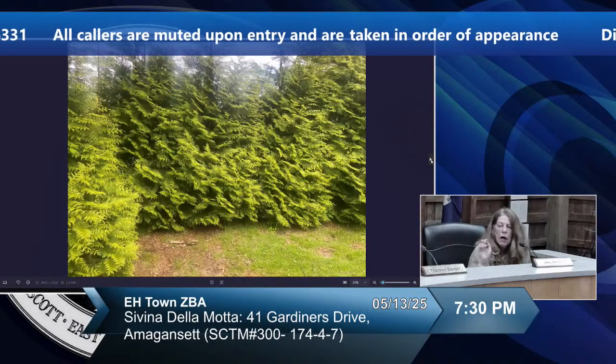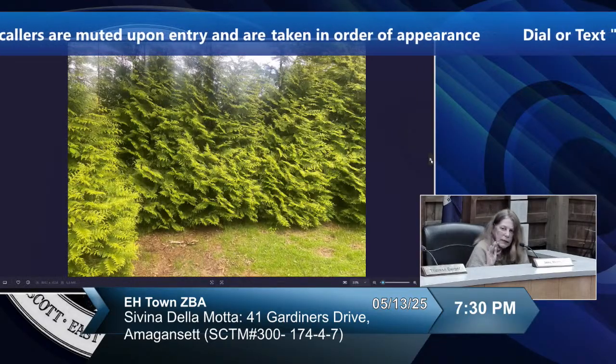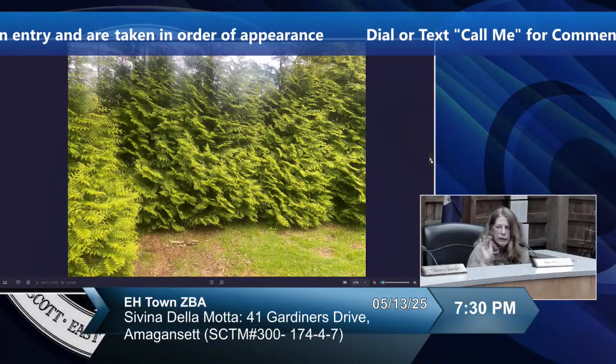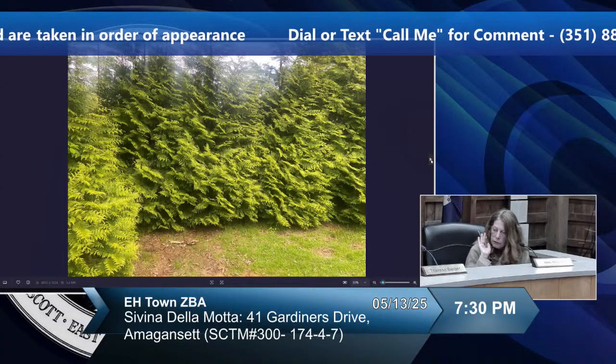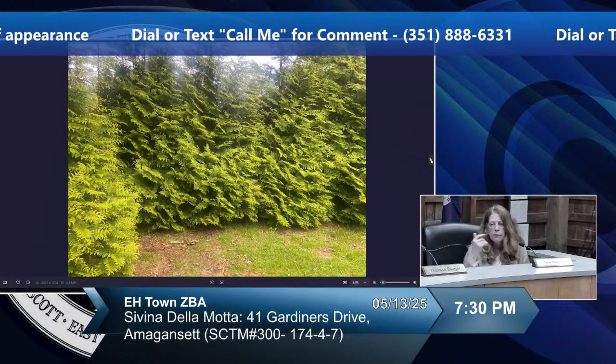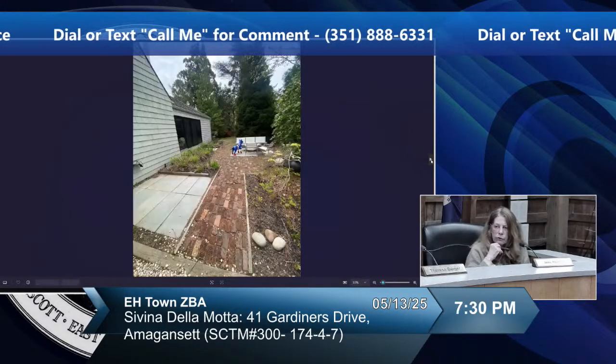Next slide. This is looking straight at it. That's sort of the corner of the vegetation. That's the arborvitae that is either right in the wetlands or just right on top of the wetlands that are marked on that part of the survey.